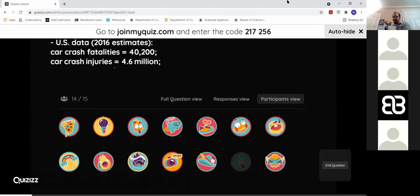When I solved this, I started solving it in deaths per minute. Which you can do, but it doesn't get you there.